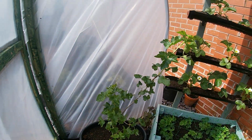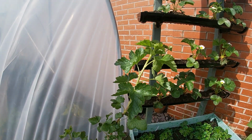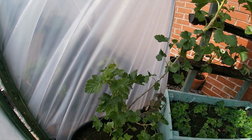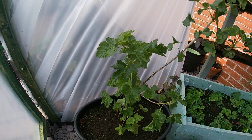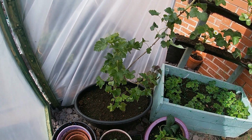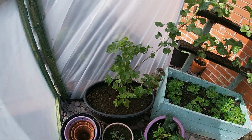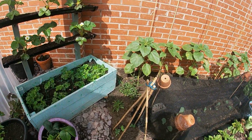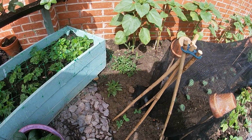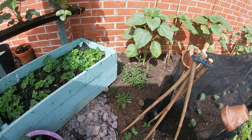I've got a currant here. No idea what type of currant because it was given to me by my mum this year. It's never fruited, so she had got it in a pot with some mint and it was strangled, so I've washed it all off and I'm hoping its new home in fresh compost will give it some flowers and some fruit. There we've got a couple of verbena. They're supposed to be really enjoyed by the bees.